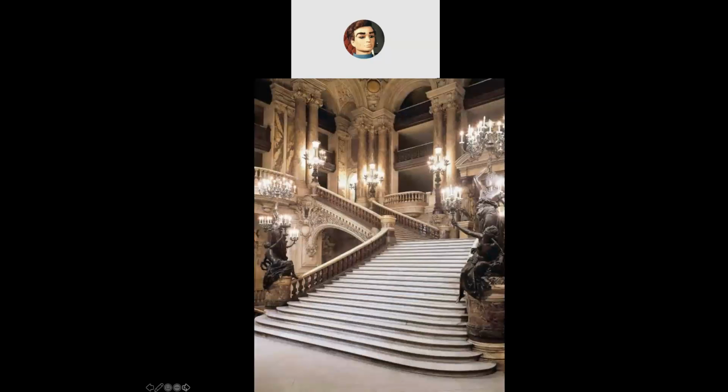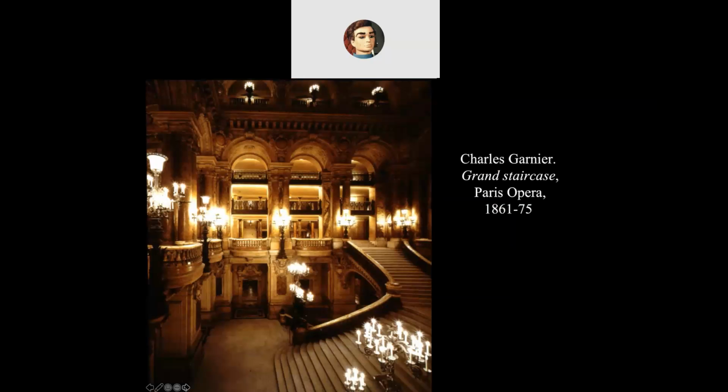So here's the grand staircase of the Paris Opera. It's really meant to impress. It is spectacular. It is a modern building, so it's really a modern auditorium. But it is all designed and decorated in this neo-Baroque style.